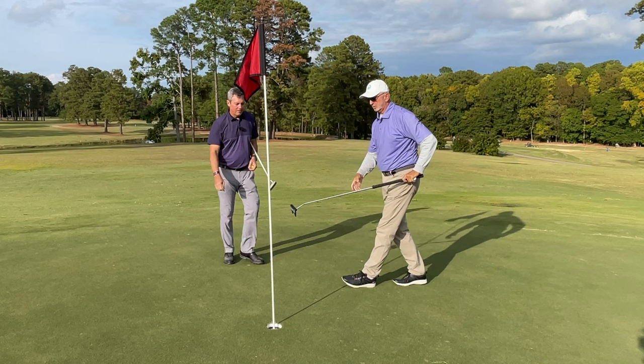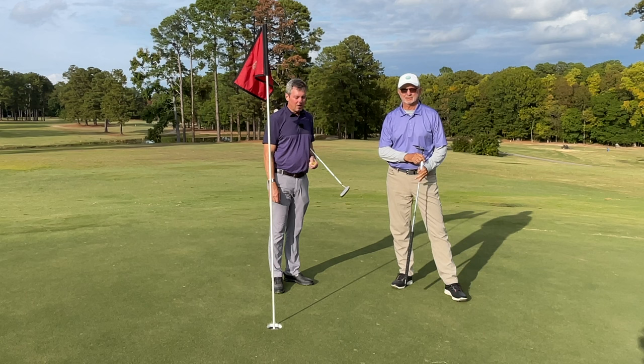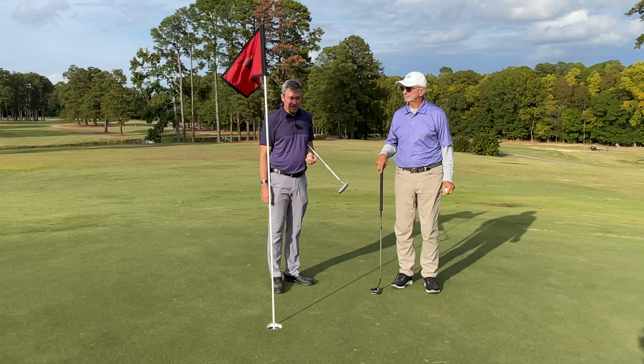So it was fun playing a few holes with you all watching. Let us know if you have any questions or comments in the box below. And just remember, setting up on your impact plane makes the game easier. And that's our goal, make the game as easy as possible for the fastest improvement.